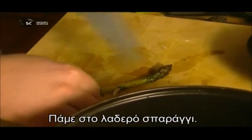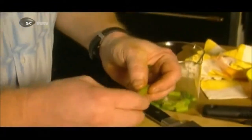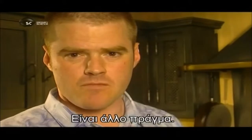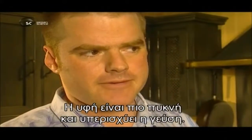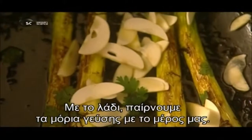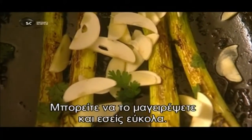Now to the one that's been cooked in the butter and oil in the covered pot. It's completely different. The texture's more dense. It's got a wonderful earthiness to it, but the asparagus flavour is still prominent. Using oil, we've got the flavour molecules to work with us, not against us. Full of flavour and easy to make at home.